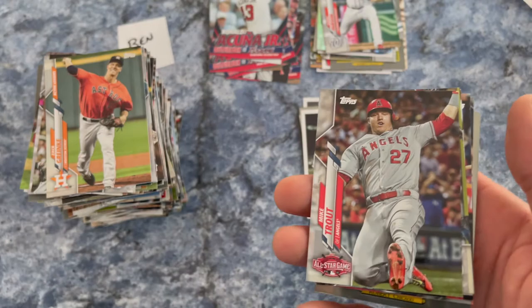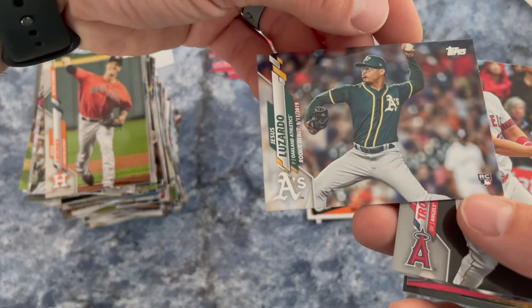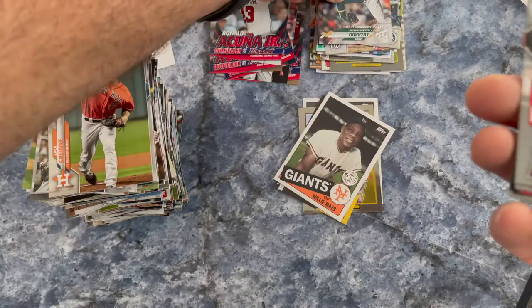Exclusive highlight card. Then we got a Mike Trout. We'll get sleeved up for you. Kyle Lewis rookie card looking sweet. You know, this is rookie debut. Jesus Luzardo. Oh, same thing. It's rookie card with the rookie debut. Another Mike Trout. 20 years of the captain, Derek Jeter.